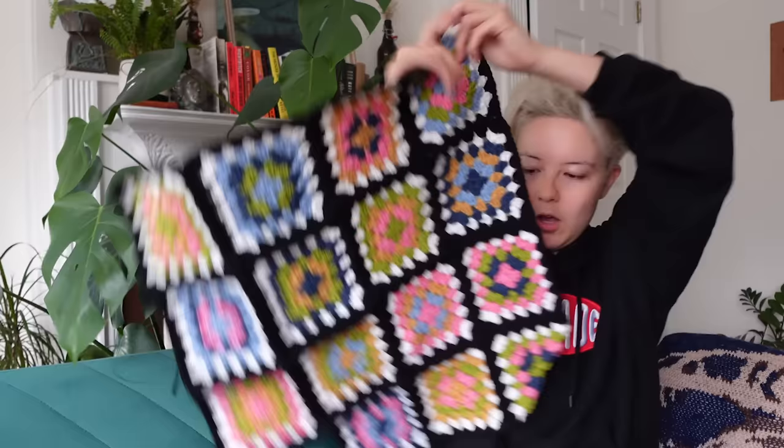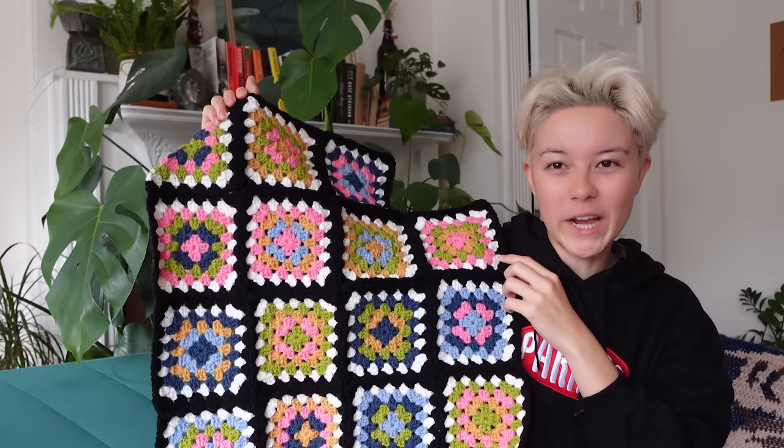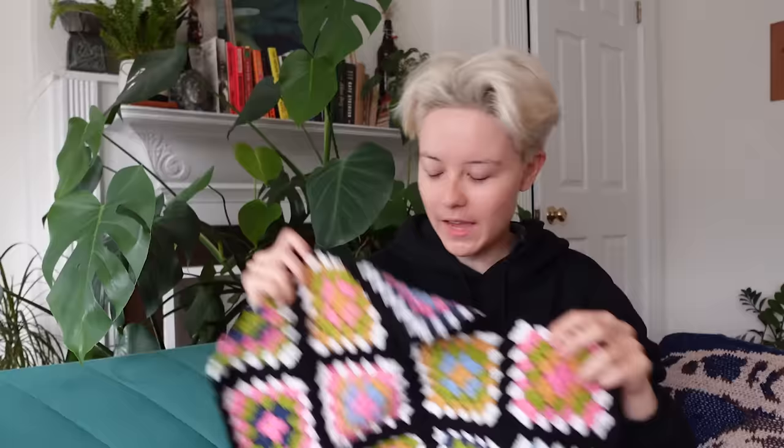Oh, wrong way. So this is part of the back panel. I'm definitely gonna add more to the sides. It's not quite as wide as I want it to be, but I don't know if I want it a whole other square wider. So I'm deciding on that. I need to make another half square for this side. And then I do need to weave in the ends on a couple of the squares. And then I also made this, which will be part of the front panel.